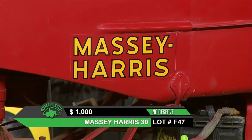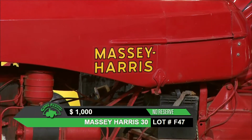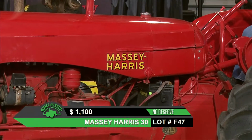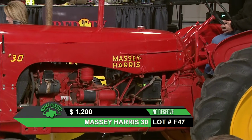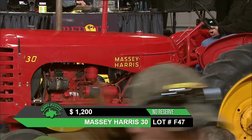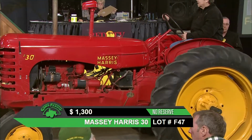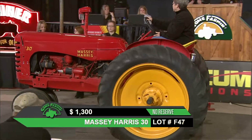And of course, Massey Harris, we see a few of them at every auction, but we don't see too many of them show up here at the Gone Farmin' auctions. And of course, they got their place in the history books of farm tractors for a lot of their innovations, live power takeoff, and a lot of different stuff that they did, and then other manufacturers took a little bit to catch up with.